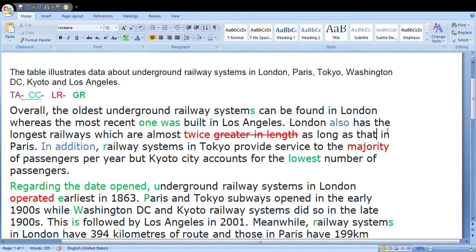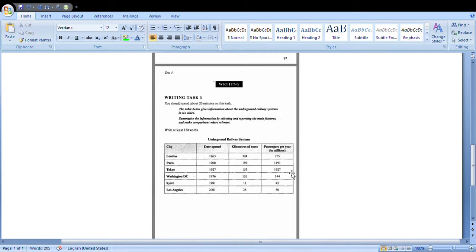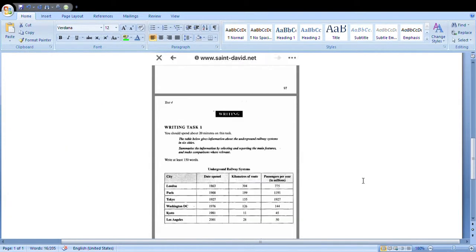Okay, so railway systems in Tokyo provide service to the majority of passengers per year. Majority means more than half, and that would be more than half of the ones in the world? Well, let's see here. Are you adding up these numbers and saying that Tokyo is the majority of that? Okay, it certainly would be a nice thing to say. In addition, railway systems in Tokyo, okay, plural. The railway system in Tokyo provides service to more passengers, because I think that's what you meant by majority.